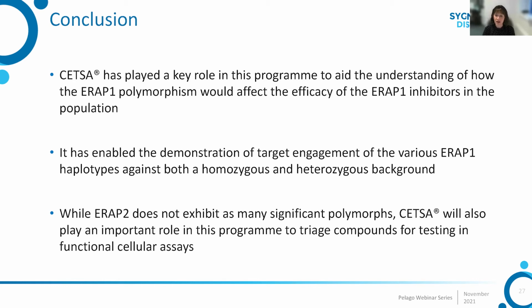We were able to show direct target engagement, and this was in cellular systems, to the benefit of not having to do, at this early stage when we're driving compound SAR, the complicated functional cellular assays that were required for observing novel neoantigen presentation. We were able to look in detail at the ERAP1 haplotypes and understand what a compound's engagement would look like against both a homozygous and a heterozygous variant background. So I don't think we really understood before we went in what that might look like.